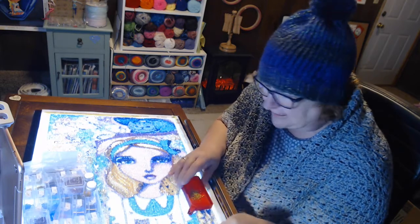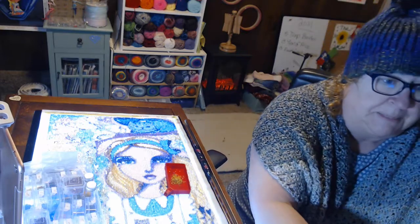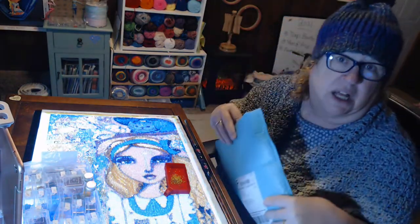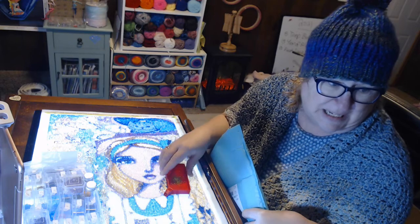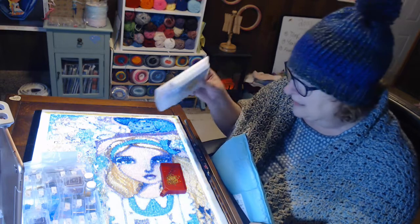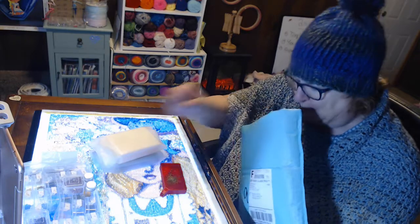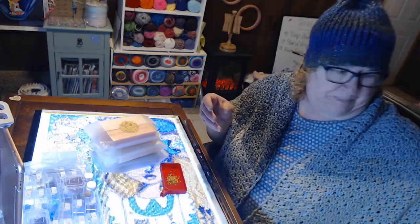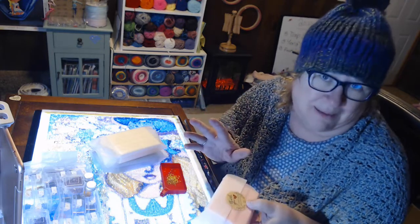Oh, I got something to show y'all. Look, I ordered something really cool, and it came in the mail yesterday. Now, y'all know that I love Archer's Arts. The trays that I use, the mini trays, are from Archer's Arts. Well, they came out with something new, so I wanted to show you guys what it is. I'm so excited. I know other companies have similar things, but I just love Archer's Arts.